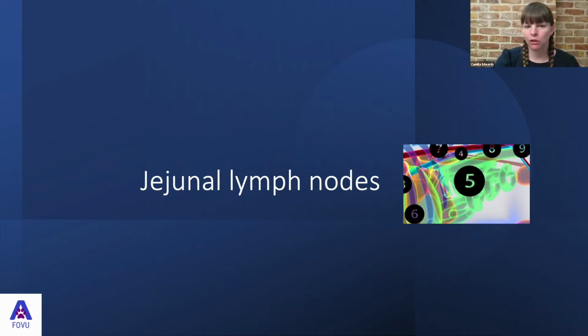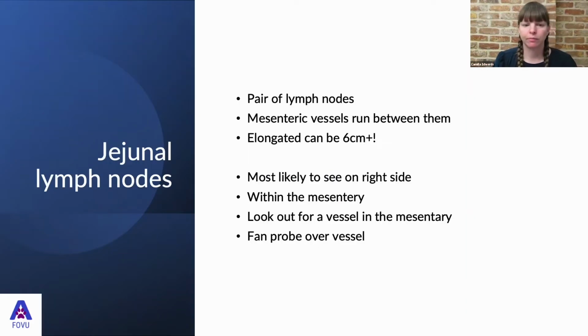So moving on to the jejunal lymph nodes. These are a pair of lymph nodes, and we get some mesenteric vessels running between them. Often it can be easier to spot the vessel first within the mesentery, and then we're looking around this vessel for two quite elongated lymph nodes. They can be 6 centimeters plus in dogs.